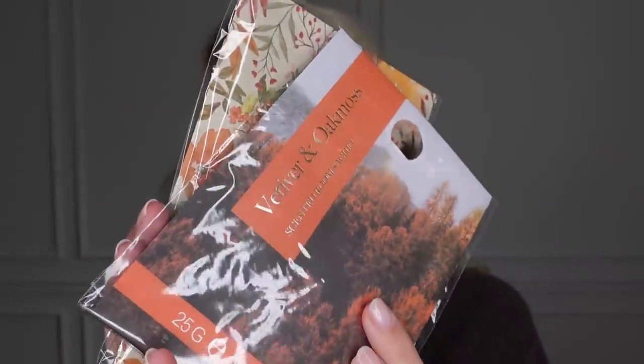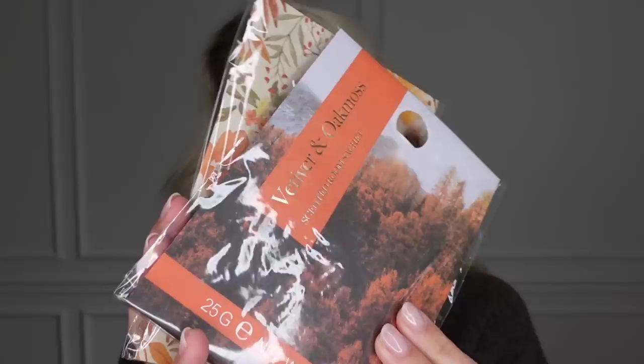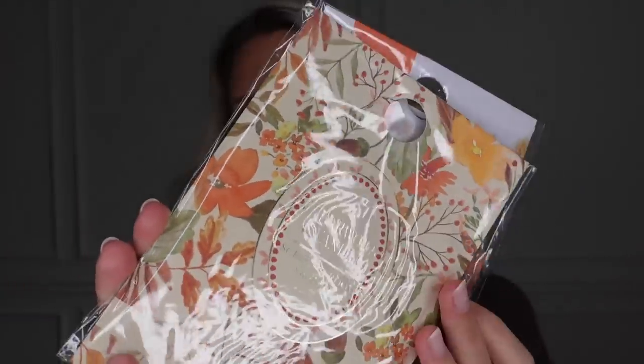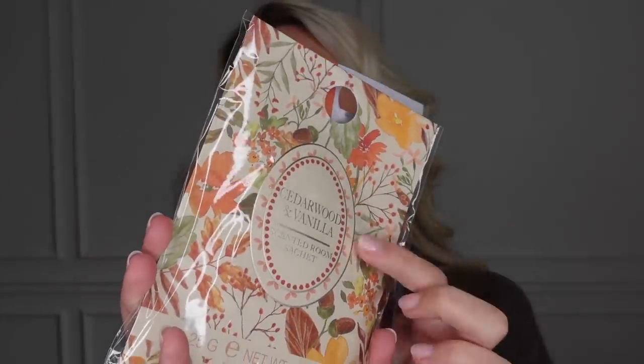Veteran Oak Moss, I thought sounded lovely. And how nice is that illustration? Well, not illustration, but photo. Autumn trees on the front, and then this one, cedarwood and vanilla. They had some candles in this scent as well, with this kind of autumn pattern and print on the candles as well.